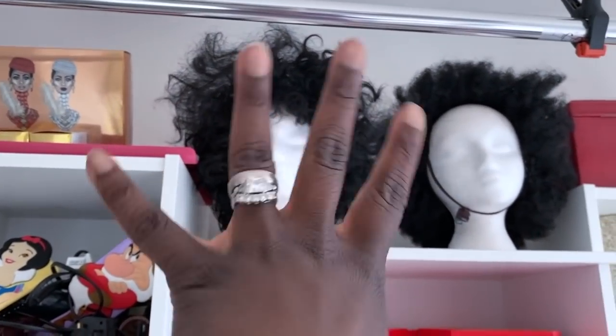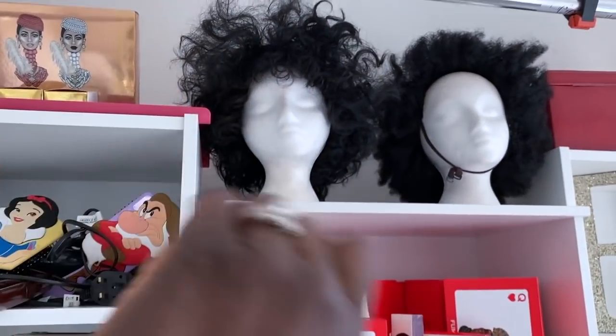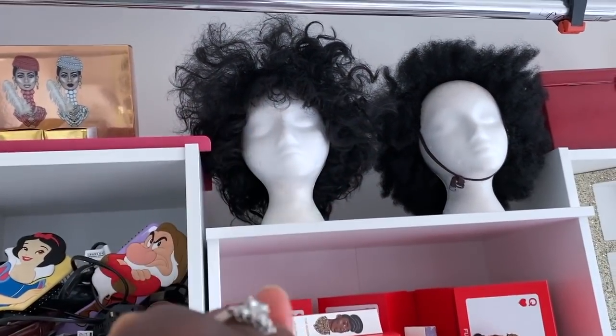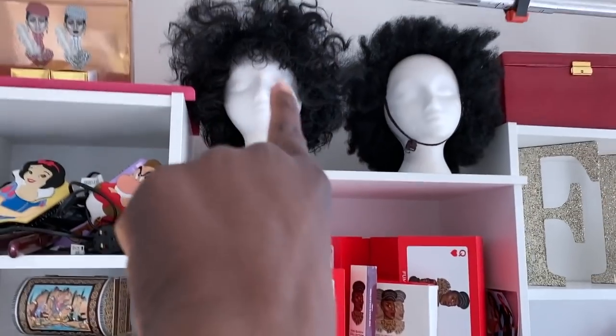Wigs. You guys love this wig. This is my Diane Carroll. This is my Whitney Houston. This is my Zsa Zsa Zsa. Lights on, lipstick, high heels. Girl is ready. Ulla just might get lucky tonight.